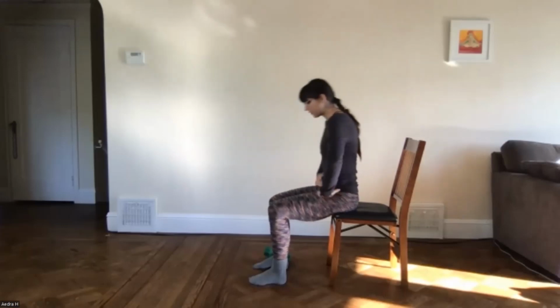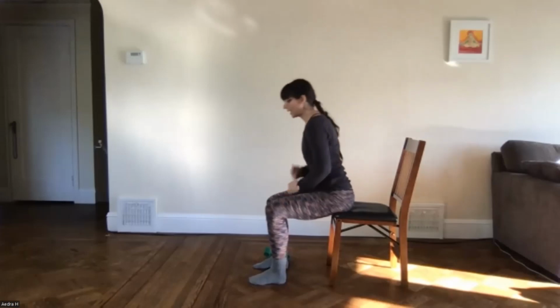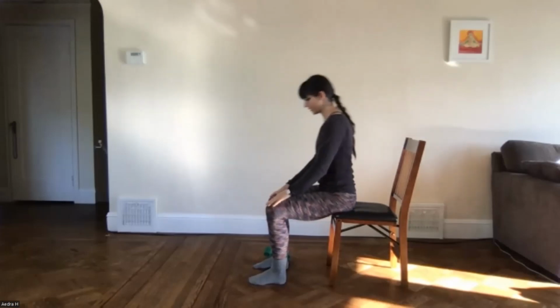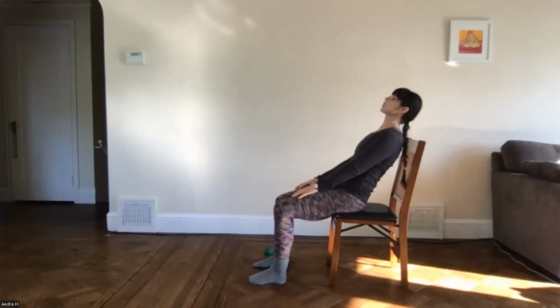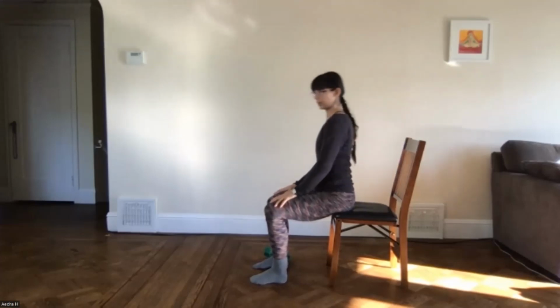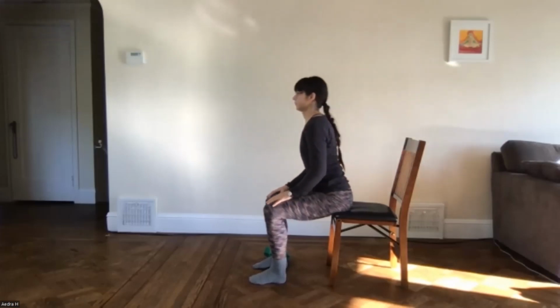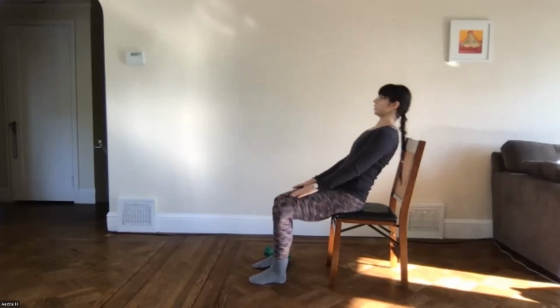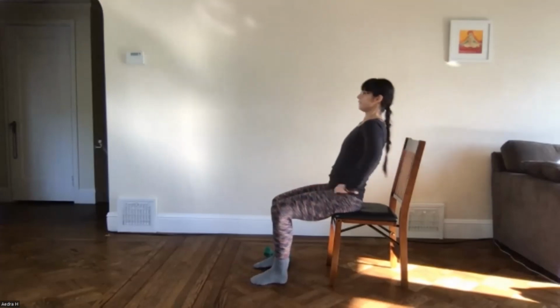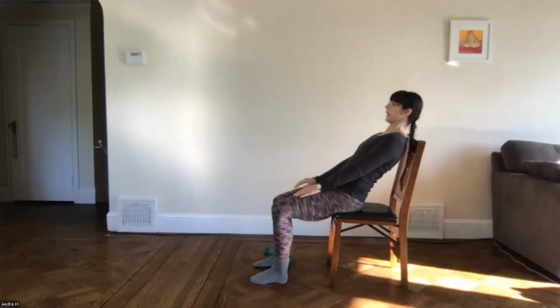Forward and back. If you're not feeling your abdominals, my guess is you're probably back bending instead of keeping your torso flat as a board. So you want to try and keep that torso pretty flat. Your head might kind of change position as you go. But we're hinging back and forward, feeling how your pelvis can roll over your thigh bones.